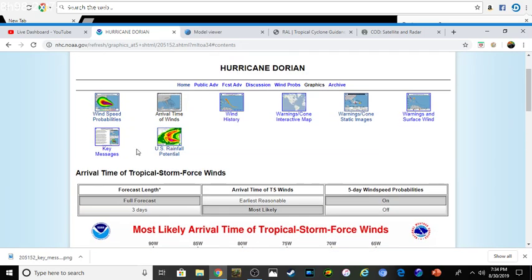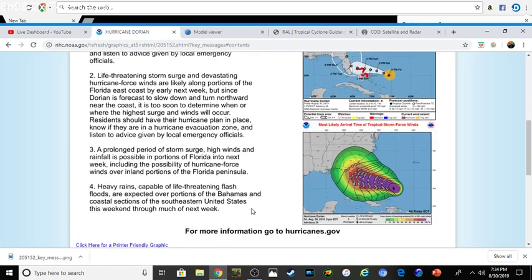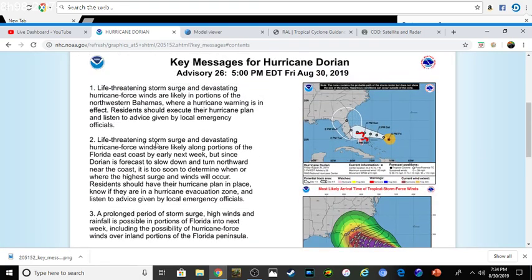And then the key messages up here. Life-threatening storm surge and devastating hurricane force winds are likely in portions of the northwestern Bahamas where hurricane warnings are in effect. Residents should evacuate, use their hurricane plan, and listen to advice given by local officials.